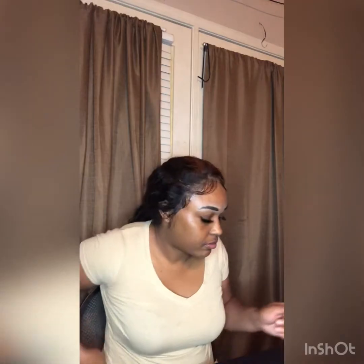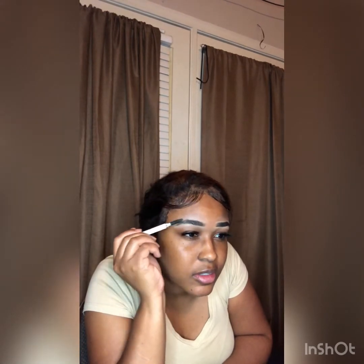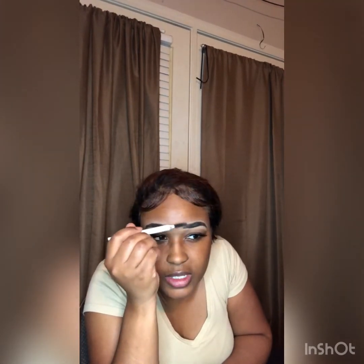Make sure I blended it enough, you know, and then I'll get this again because I like it to look natural, very natural. And I just go to the front of my eyebrow and pull it up like that, then just brush it to the side. Do this the same way. Voila, magic. With my eyebrows.